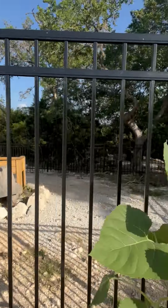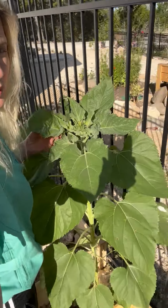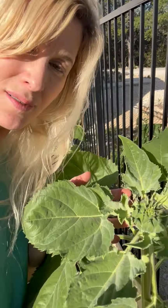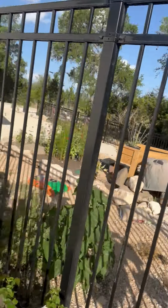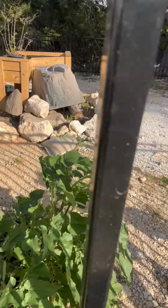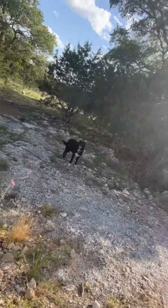and then check these bad boys. These are my mammoth sunflowers. It's gonna be nice, y'all. It's almost ready to bloom. I got three of them. One, two, three. That one's actually the volunteer that was in the magnolia pot that I transplanted.